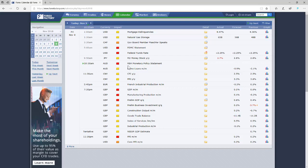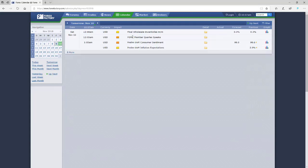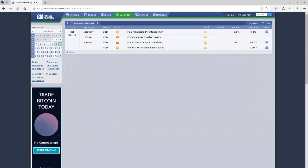So at 10:30 we got an RBA monetary policy statement with Australia, so it might react the currency. At 7:30 we had GDP with the pound, manufacturing production and prelim GDP for the British pound, and see how it finished. At the end, the pound was number 5 in the list on the weekly, and that's all. At 11:30 the US has a PPI monthly statement, and after that very clean and clear news.